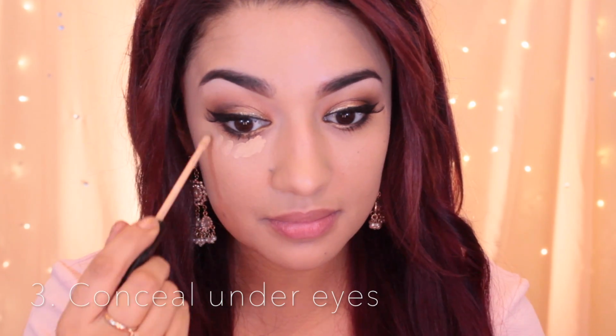Now moving on to concealer. This step is important for a number of reasons. This is going to conceal any darkness under the eyes, of course, but it's also going to conceal any redness around the nose, and in doing this upside down triangle, it's also going to give coverage while still brightening up the face, which is what we want when doing this type of look. So I'm going to conceal under the eyes and blend it all out with a beauty blender.